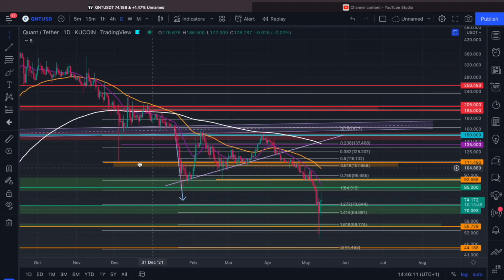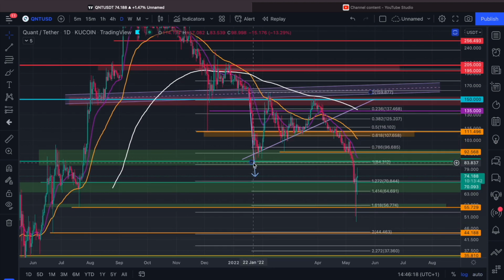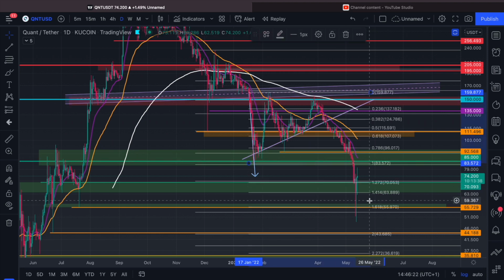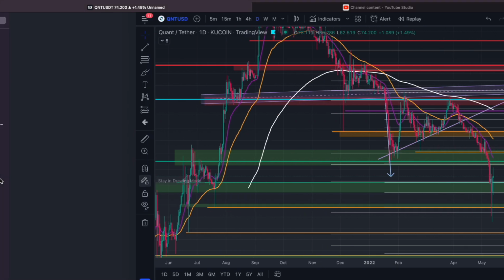Amazing. So, although we had a $70 target out of the head and shoulders, it did not mean that was it. We know that. We had a Fibonacci from the low to the high. Let me get this exact. And you can see we have a 1618 target down at $55, which I was giving you.